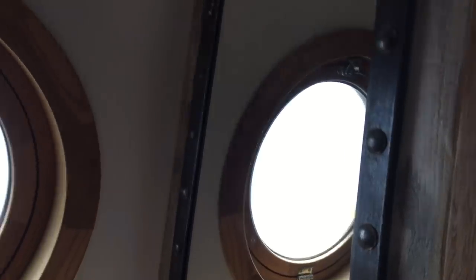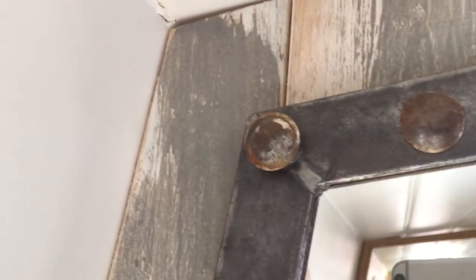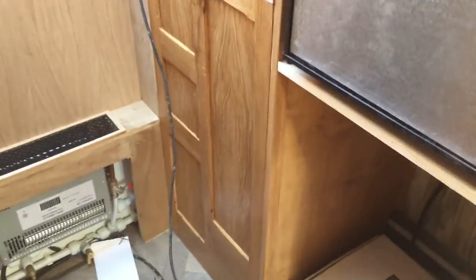I'm just putting the mirror up now, just thought I'd show you this little tip. See, I've screwed it on the corners like that, and then I've got studs there to pop over, so if I ever need to take it down or the glass gets broken, it'll just come off.